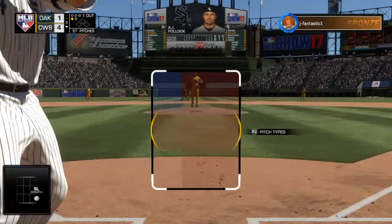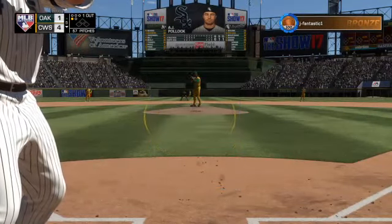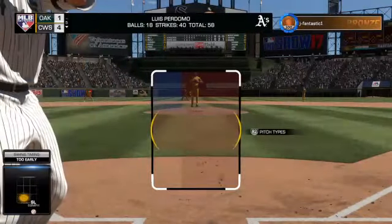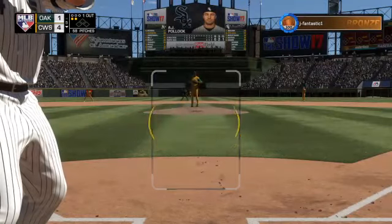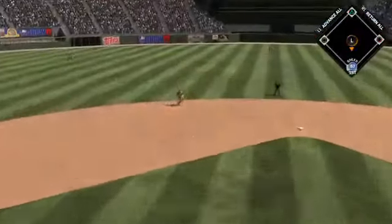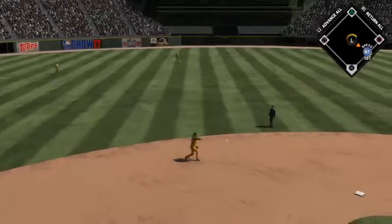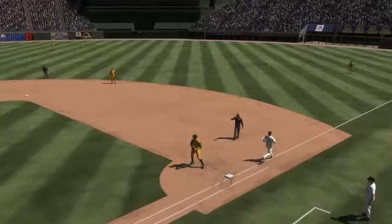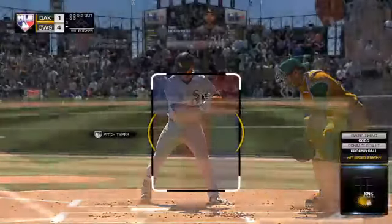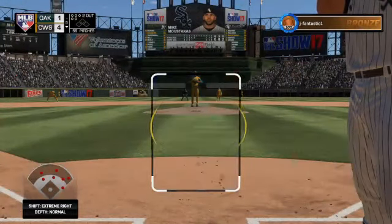Tough slider that just catches the corner for a strike. Got him out on his front foot. It's 0-2. So back-to-back sliders for strikes. Does he come back with yet another? Normally not a good pitching plan to throw the same hitter the same pitch 3 times in a row. But both of those sliders back-to-back were so good, I might just go ahead and try to throw another one.